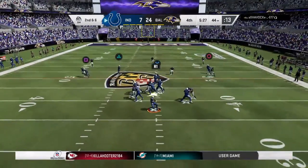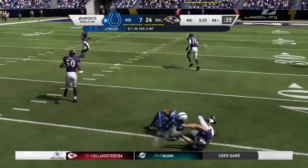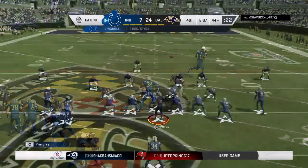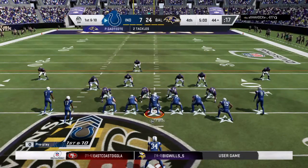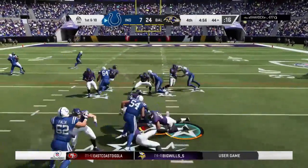2nd and 6. Throwing right, and that's complete. And he's going to be taken down with the 1st down at the Ravens' 44-yard line. So in Raven territory now. Here's a 1st and 10 at the 44-yard line.